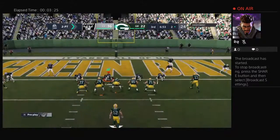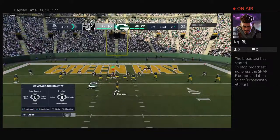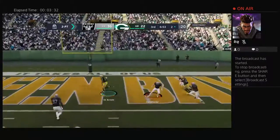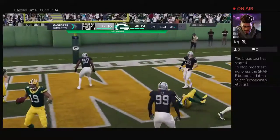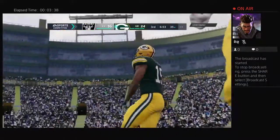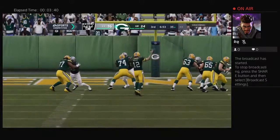And now they'll empty the backfield here as they elect to go for 2. Shotgun now for Rodgers. And they're going to get the 2-point conversion. This one's caught. And it stretches their lead up to 8. Raiders 16.